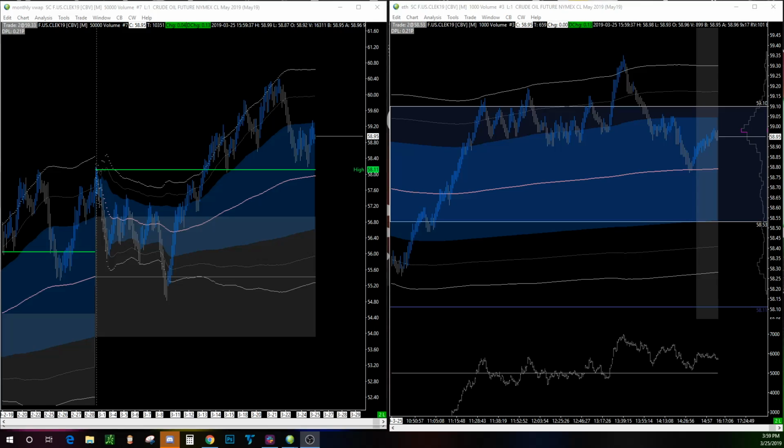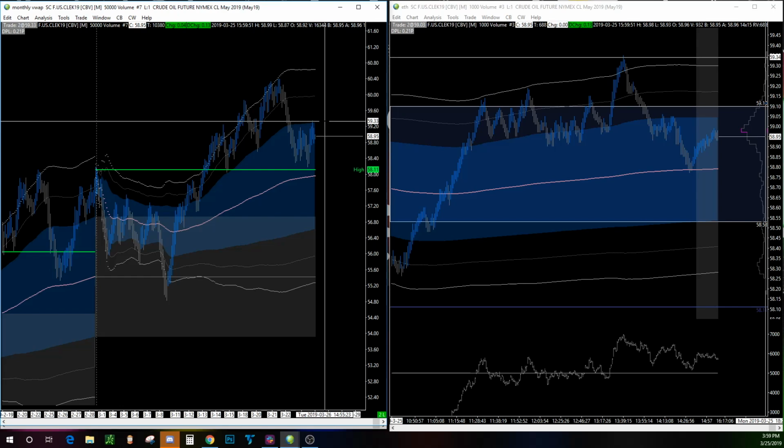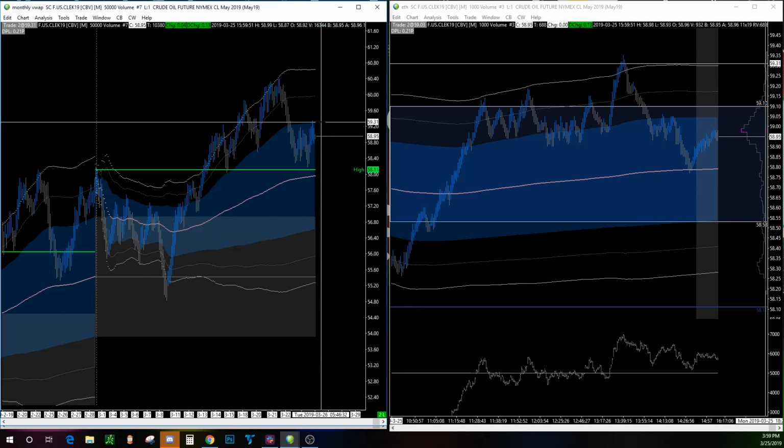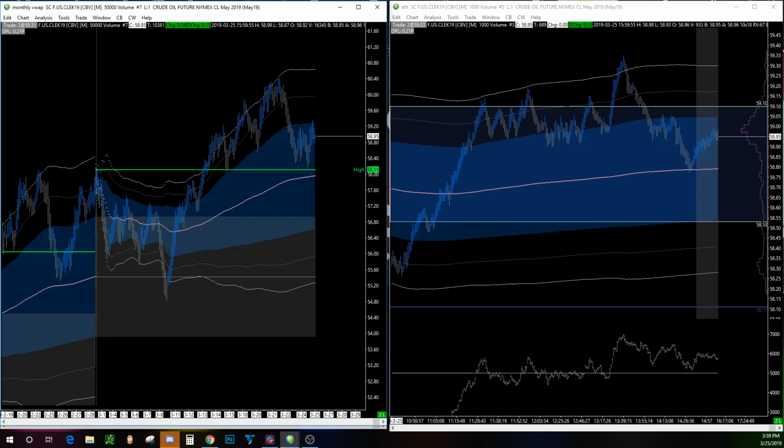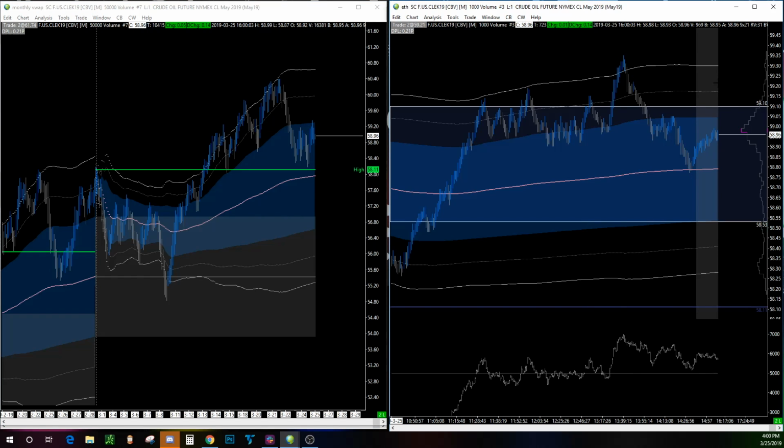So coming into today's session for crude oil, my notes were I was bearish below 59.20s, which was this on the monthly chart you see on the left. So this is a monthly bar chart, right? 50,000 volume bars. And this is my monthly higher time frame chart, right? This is the one I'm trading off of on the right, the 1,000 volume bar.